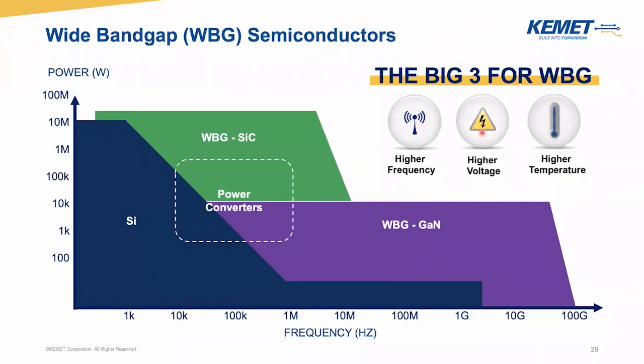Also, high voltage is another big selling point because of the higher bandgap, you're able to use higher voltages. So gallium nitride devices will typically operate up to 600 volts, and there are silicon carbide devices already on the market for 1200 volts and moving up to 1700 volts in the near future.